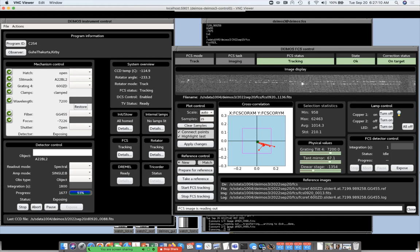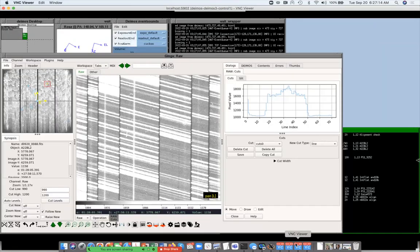Yeah, so while he's doing that, I'm not interfering with what he's doing because he can switch screens independently of me. So this is a multi-object spectrum, and you can see the continuum of the star there, continuum of the star there, faint continuum right there, very faint continuum here with some kind of emission line, faint continuum there. This is a multi-object spectrum.